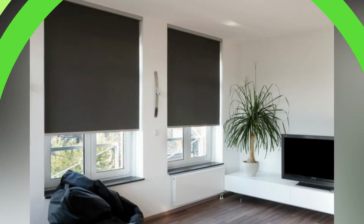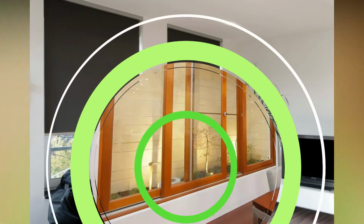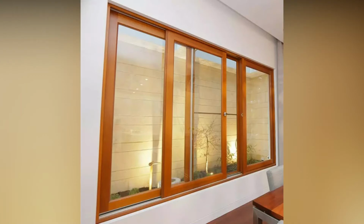While casement windows are more often used for tall, narrow openings as they are attached by their sides and can be opened by swinging them inside or outside.